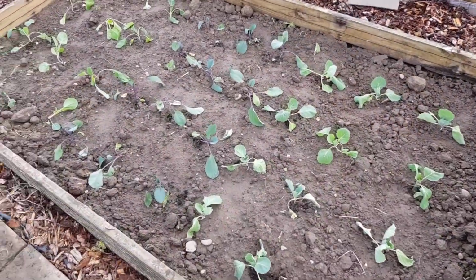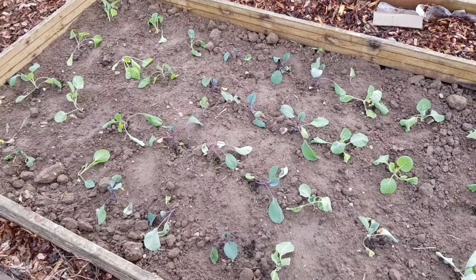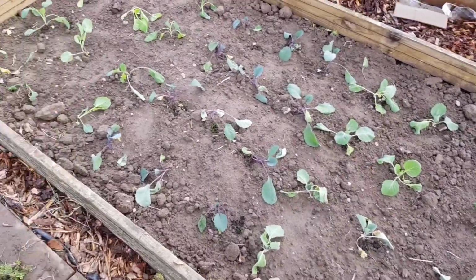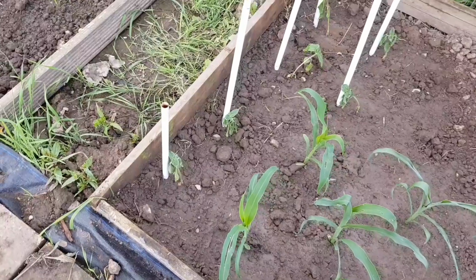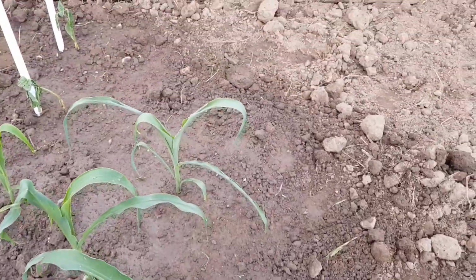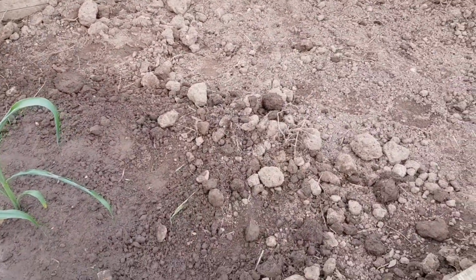Right, so all the brassicas out. I managed to squeeze them all into the one bed in the end. I have got the hoops and netting just in case they start getting attacked. I'll cover them all up. I've dug in and planted the sunflowers and the corn. I'll probably do the celery to fill the rest of this bed up.